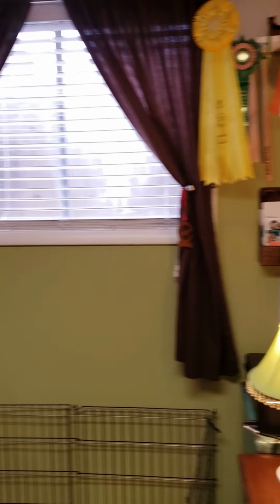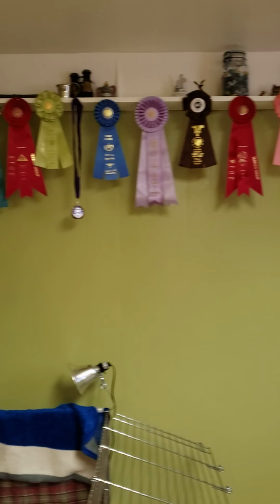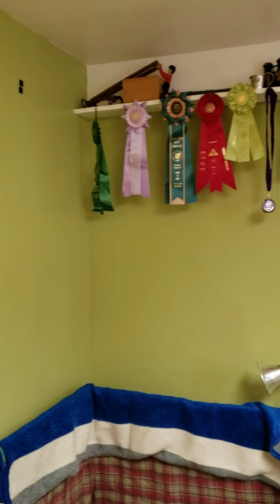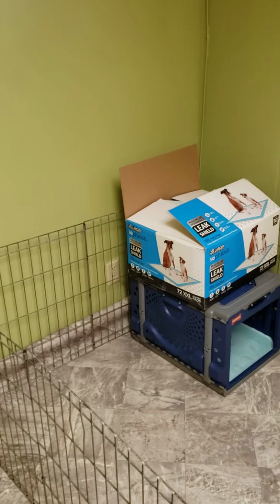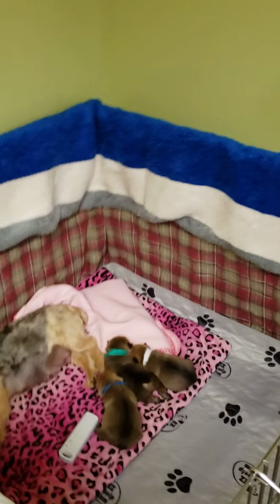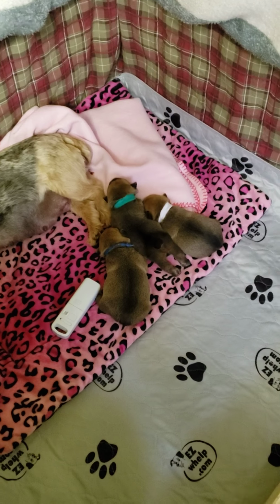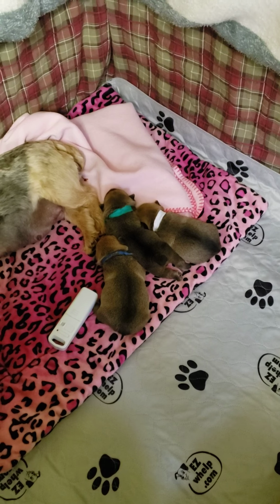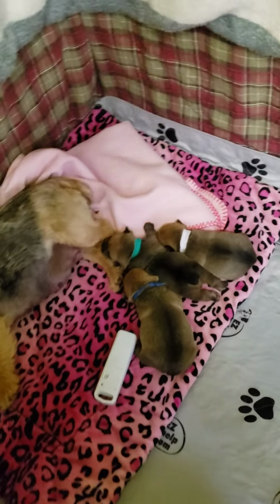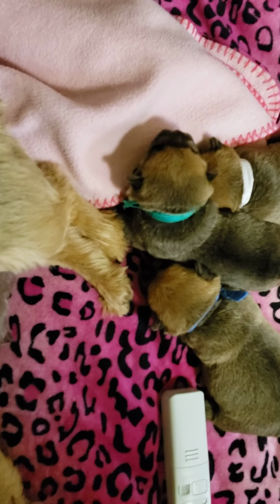And there's some of my rosettes. My dogs' rosettes, I should say. I have a trophy case upstairs, but we don't need to go there. Well, I could brag for hours on my dogs endlessly. They're wonderful. So there they are. I hope that will suffice and tide you guys over for a little bit.